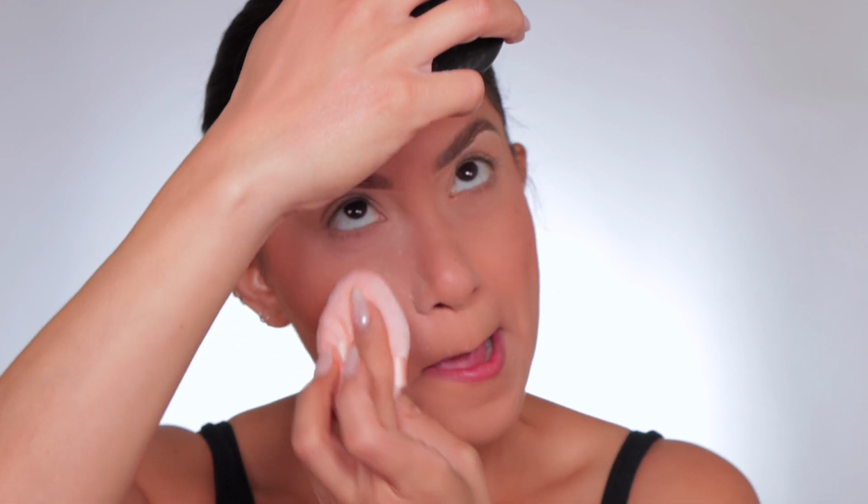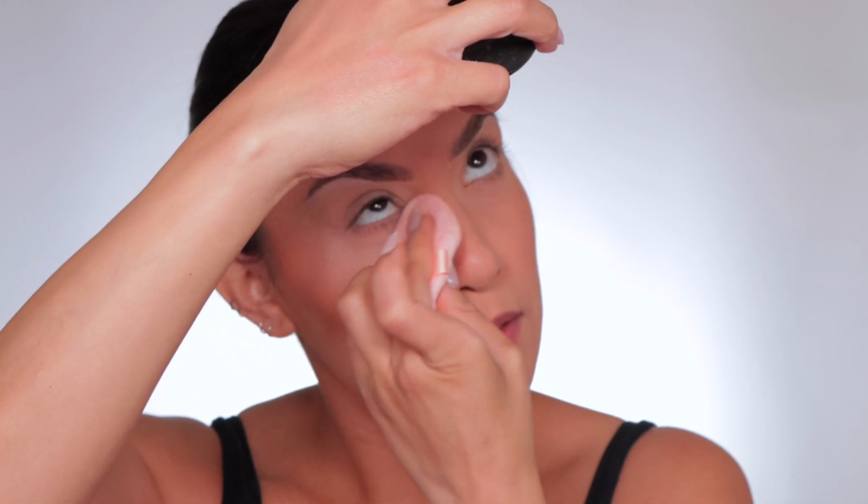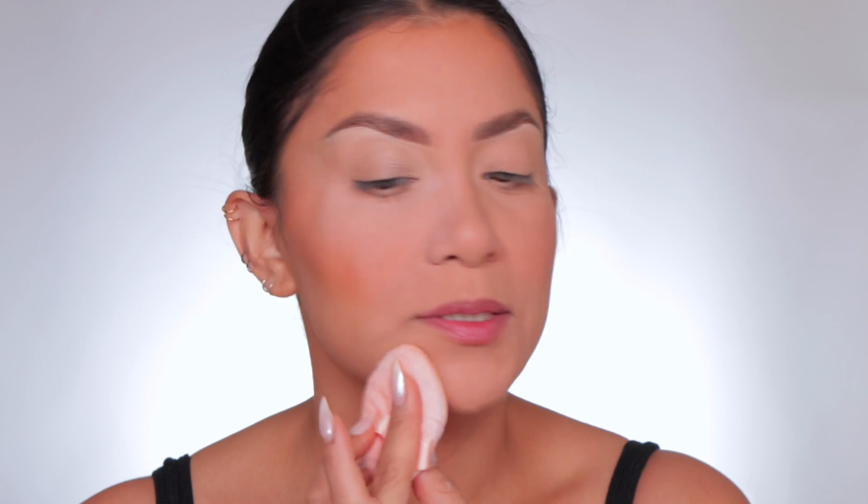Okay, this looks good too. You see, something about here is smoother, right? The puff versus the sponge. Let me get the puff and then I'm just gonna get it. Yeah, I don't like how it set my under eye, so let me add the puff and then to the T-zone like this. Okay. This is nice.